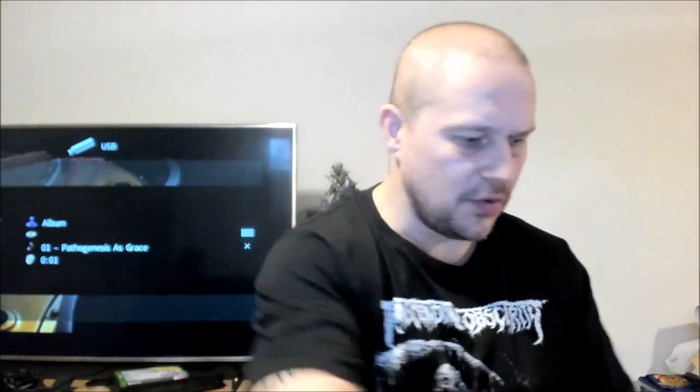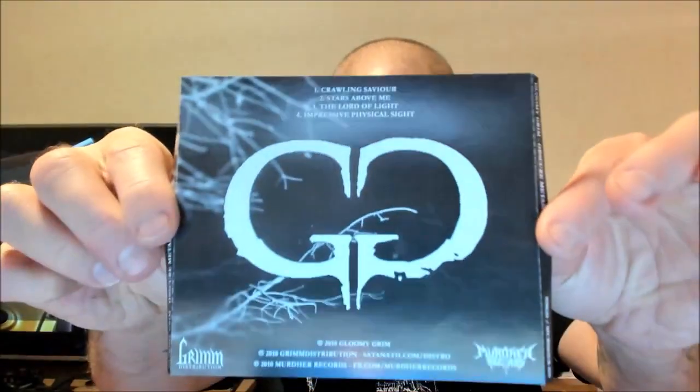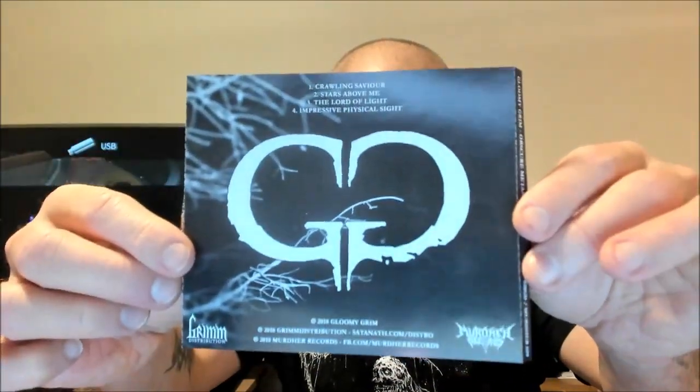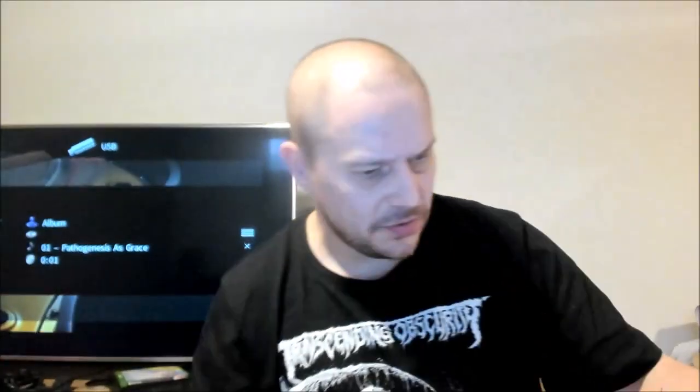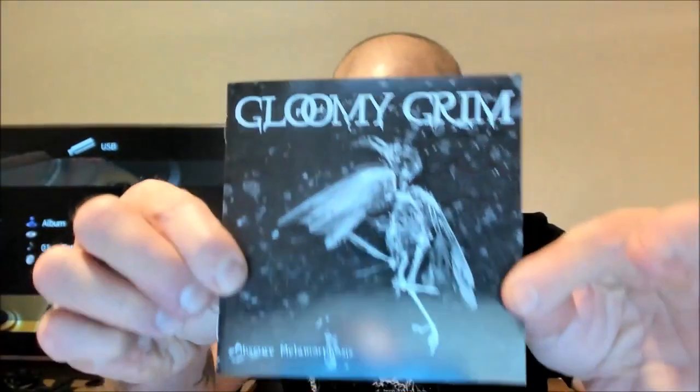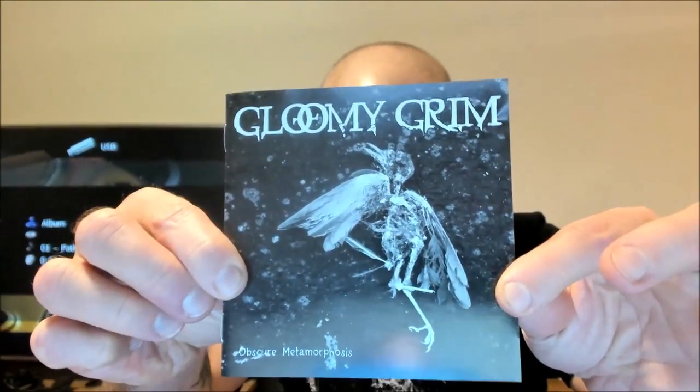How does it look? What kind of a vibe is it giving, and all that stuff. Let's start with the backside of the inlay. Very simple in design, having the Gloomy Grim's double G logo. Then some lyrical content. Looks like a barn door to me. I don't know why there's a barn door. Then the CD. And last but not least, the cover image with a kind of bare bones skeleton of sorts. And then the new lineup.